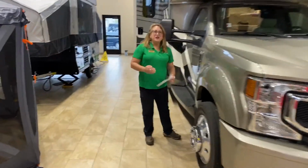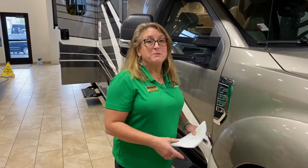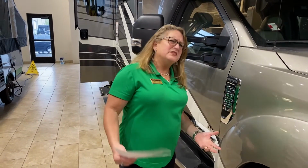Thanks, Kurt. Are you looking for a Class C with the muscle to really get up the hills and pull something a little bit heavier behind you? Well, that would be Thor's Magnitude. This is the XG32. It's one of a couple of models that we currently have on the lot. We stock them pretty regularly, so know that if you make an appointment to come see me, I'm going to have something for you to drive more than likely, and it's probably something that's just landed on the lot.